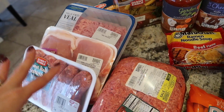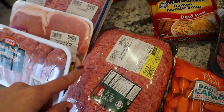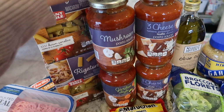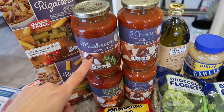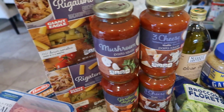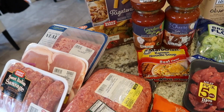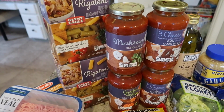So some of this will go, and because this is a huge 3-pound pack of beef, when I just do the red sauce, I'll make some small meatballs, or even just throw the meat right into this sauce. But I got a couple different flavors just because I like mixing them a little bit. I got a mushroom, a garden style, and 2 that are 3 cheese with the rigatoni. So we can have meat sauce and rigatoni one night this week, and then I'll do the actual big meatball, sausage, pork sauce that will simmer for 24 hours and be amazing.